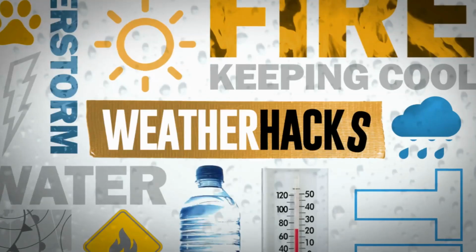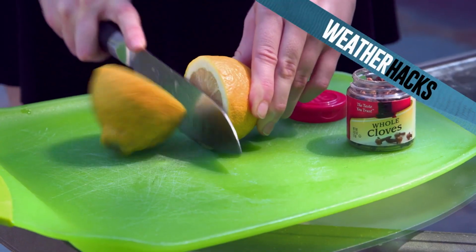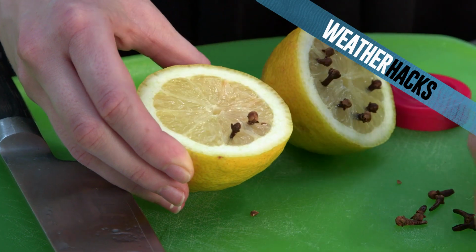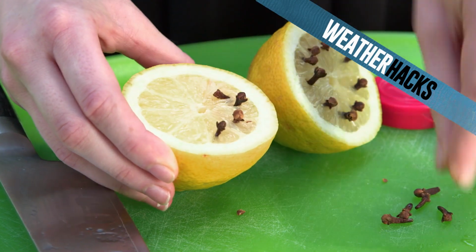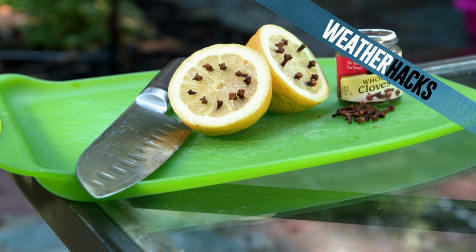I love that. Aside from fly art hanging from your ceiling, here's a newer age hack to keep those buzzing bugs at bay. Cut a lemon in half. Stud the fruit with whole cloves. Flies hate lemon and flies hate cloves. We hate flies. Everybody wins.